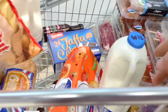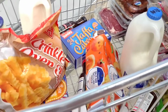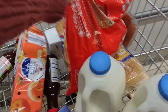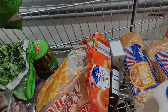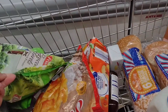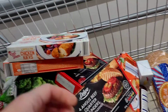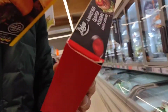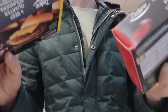some barbecue sauces, yogurt for Gustav, Jaffa cakes, and what else they got here? Fries, of course, pickles, and then veggies, pasta. So that will be added items for next week's food. So this is the burger patty, kebabs. Wow!